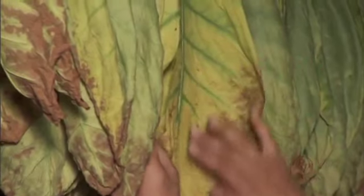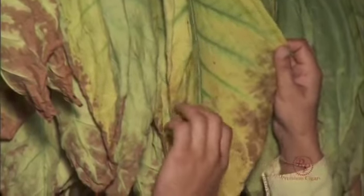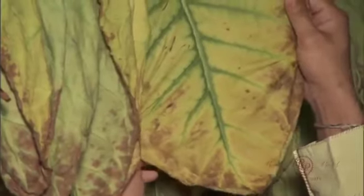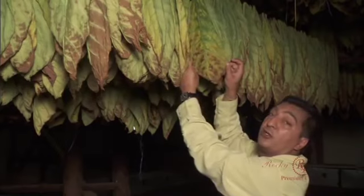Eventually, when all the moisture has gone through the midrib and the side veins, this beautiful leaf will have a nice golden brown color, beautiful oily wrapper. All this tobacco, the way it's actually being cured, is going to be delicious, gorgeous wrapper. So now we're going to go look at tobacco that's 40 days old, and you'll see that this tobacco after 40 days of curing is absolutely gorgeous, perfect to use for wrapper.